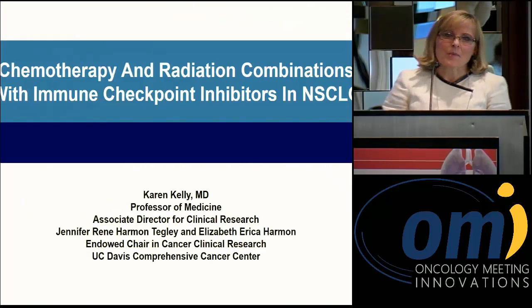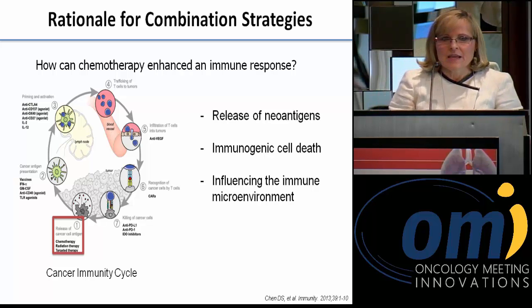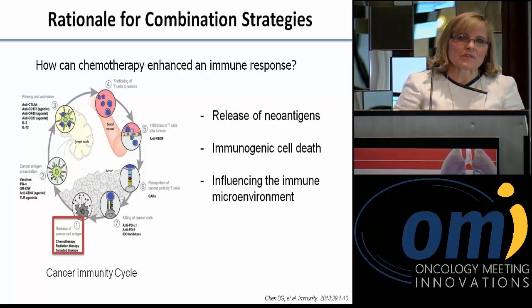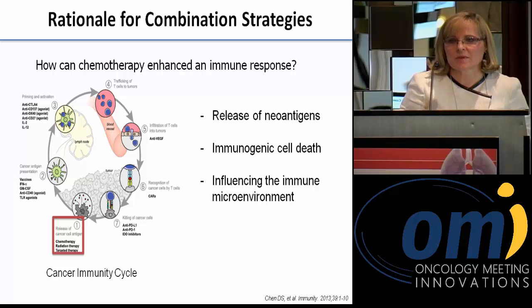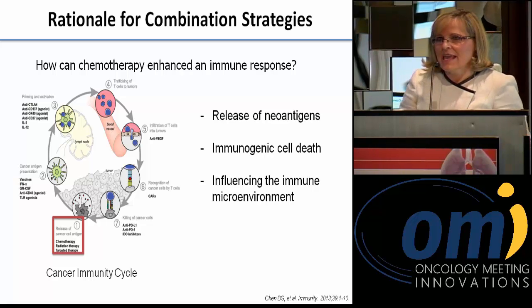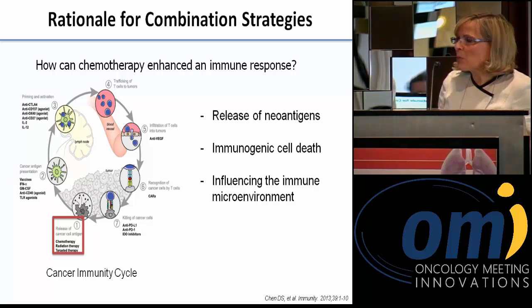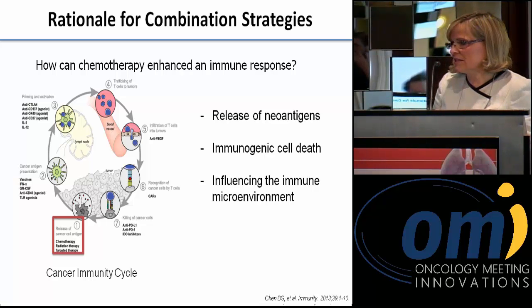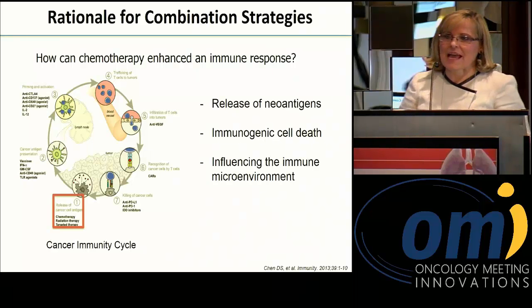So I've been asked to talk about the combination of chemotherapy or radiation therapy with immune therapies. And one of the first questions that we do have to ask is, how can chemotherapy enhance the immune response? If we're going to combine these two agents, we want to know, what can chemotherapy contribute to the immune response? And the major mechanism appears to be that it may help release neoantigens. When you have dying tumor cells, you release more neoantigens. And in addition, there are potentially other mechanisms in play.